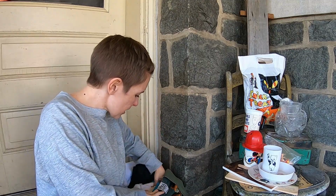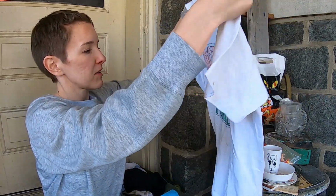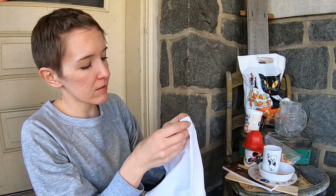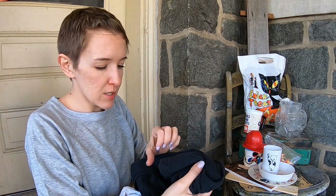Saving my best things for last. So I picked up a whole array of clothing. What was this shirt? Oh, this one. Not made of money. So this is like barely a single stitch. I often talk about single stitch shirts, and that is what people collect. It is called single dingle in the world of vintage t-shirts out there.